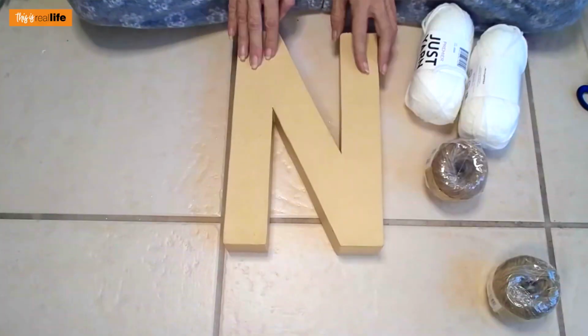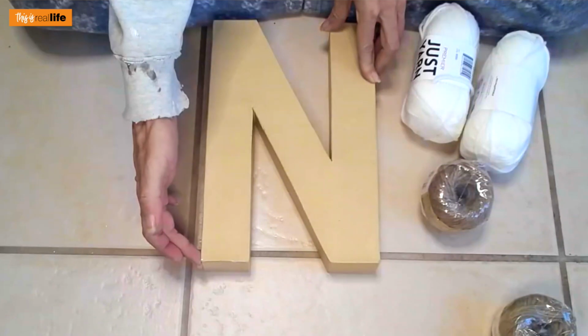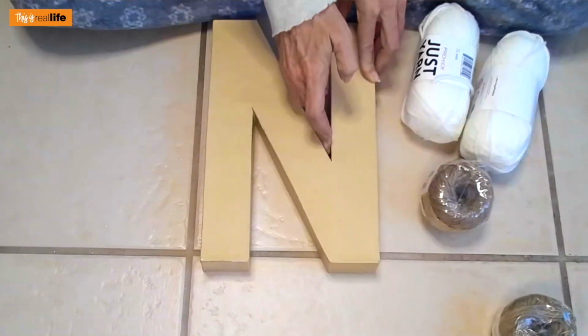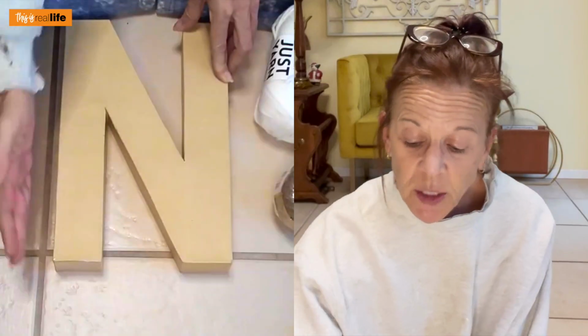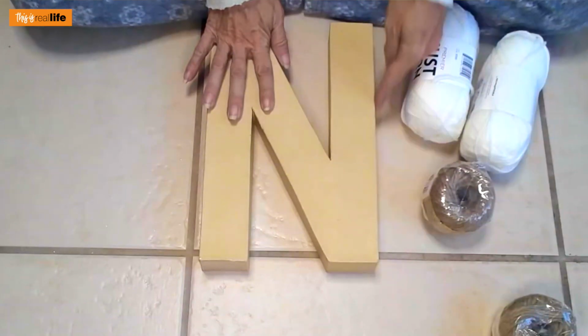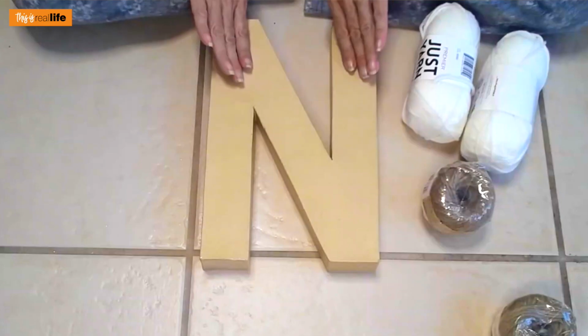So for this N, what I want to do is get my sides and top and the inner portion covered. So I'm going to start there. I'm going to go from the bottom with one strip of yarn up, around, and down, and I'm gonna do that for this whole side here. And then for this side, I'm gonna go up, around, and down. That will cover my sides and my top. Again, I'm leaving my bottom blank so that it can sit nicely on a flat surface.